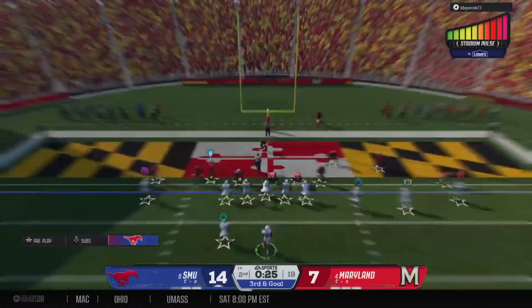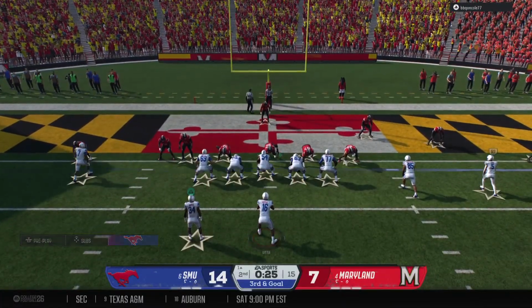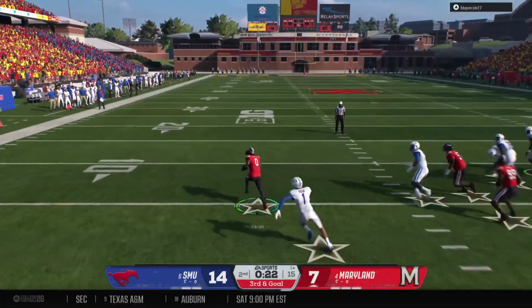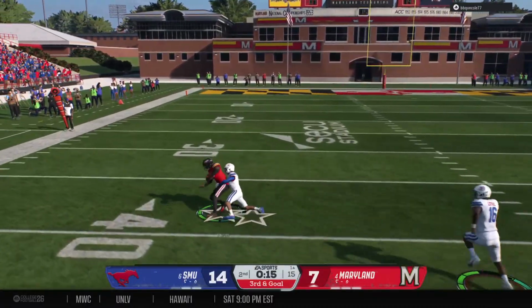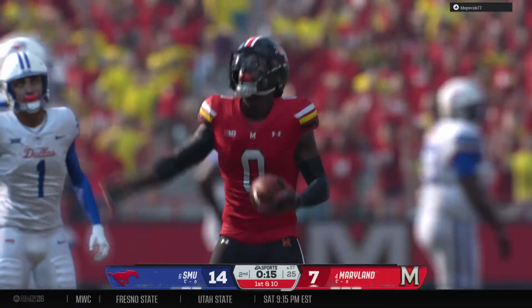And this big crowd is doing everything possible to inspire this defense down here near the goal line. They'll look to throw it on third and goal. The ball is picked off. In midfield. They bring him down, but a chance to turn that into points just before halftime.